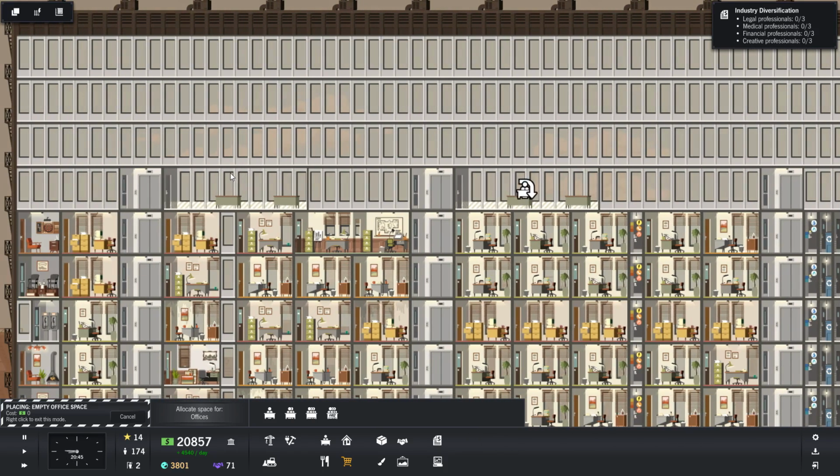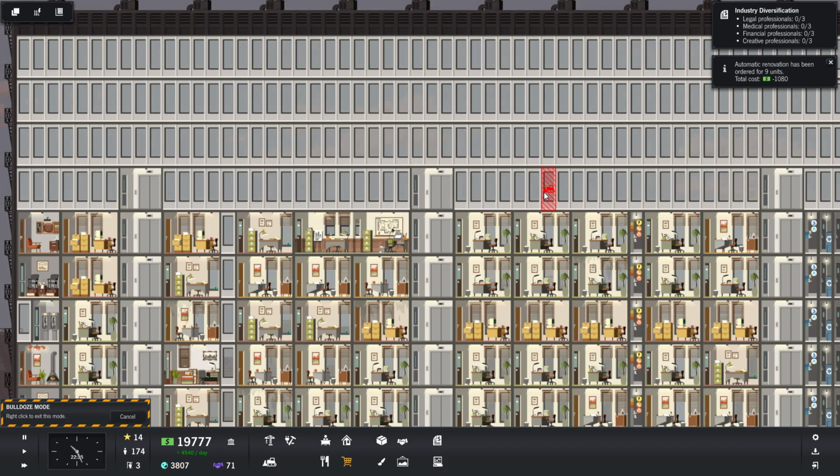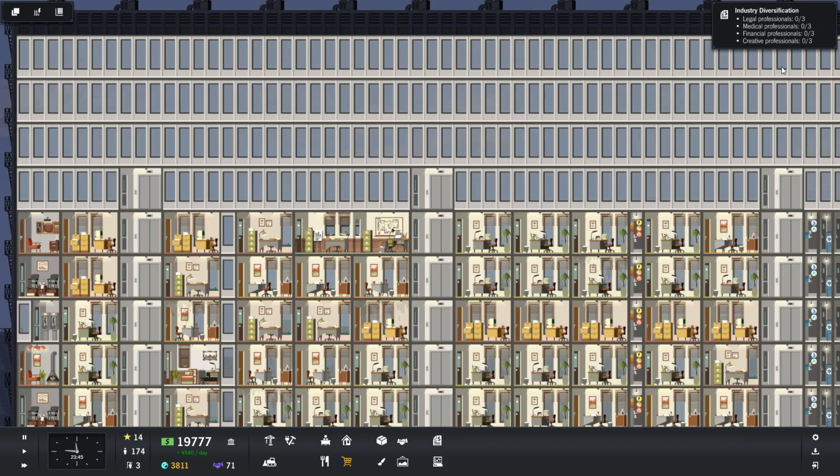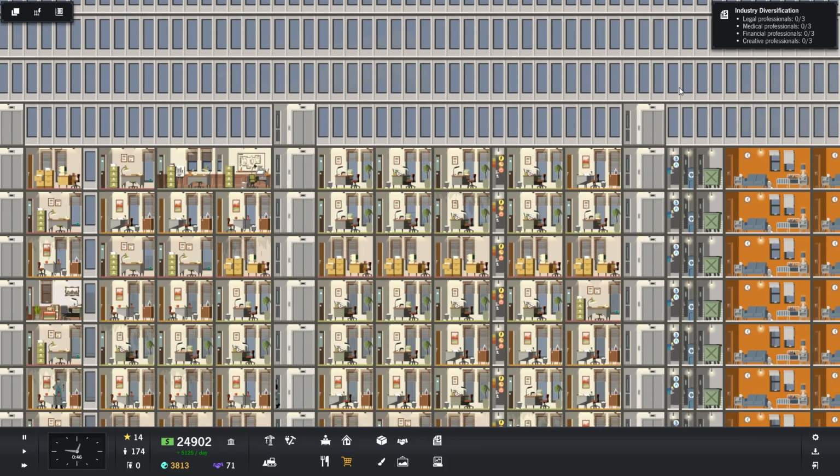But I really want to optimize this much better than that, so I'm just going to play around with some building layouts, I guess you could say, and see what I can come up with and see where I can get the best setup. Now, interestingly to note here, the automatic renovations have started, and that cost me $1,080 there, which is nice to see, but at least that system is now working.